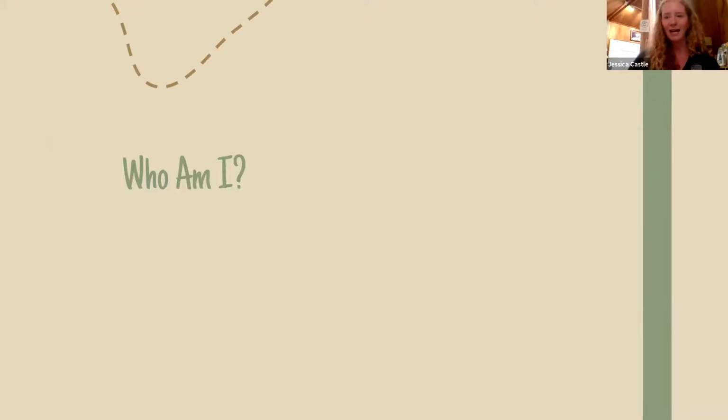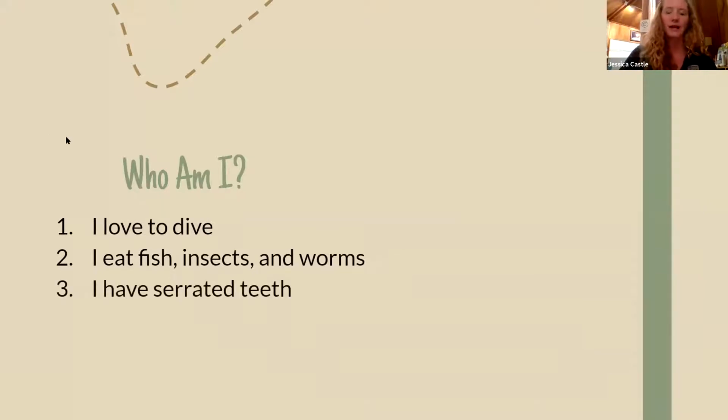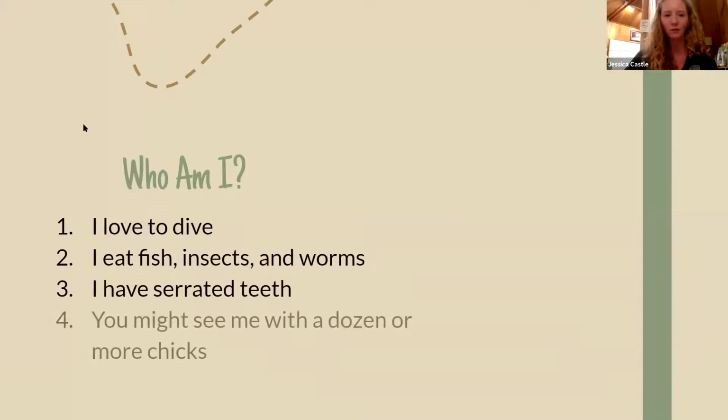Okay, our very last who am I recap. Number 1 is I love to dive. So this is a diving bird. Number 2, I eat fish, insects, and worms. So it seems to be a bird that is carnivorous. Number 3 is I have serrated teeth. Any guesses so far? No guesses yet. Do we have one more clue? I believe so. You might see me with a dozen or more chicks.